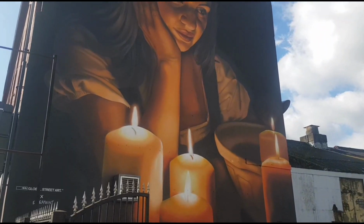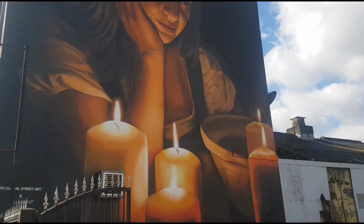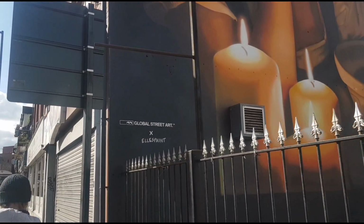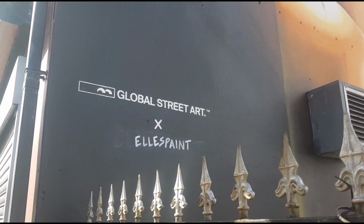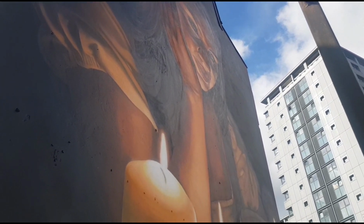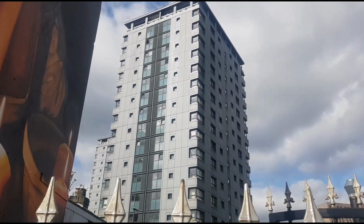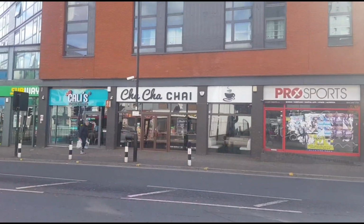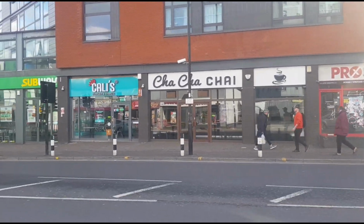So this is a fairly new mural, and that one is by the artist, Global Street Art, Alice Paint. That would have taken a long time, and these are done to improve the city wall features. Got new building skyrises at the back, and just over there we've got one of the Sheffield tea houses, Cha Cha Chai.